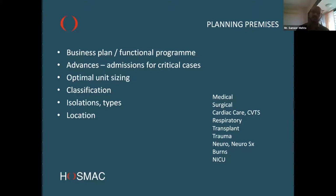But whatever its location and adjacencies, the intensive care unit must exclude any through traffic. The unit should be located to allow for seclusion from the busier public areas and thoroughfare, and that I think is a criteria that we try and focus on.